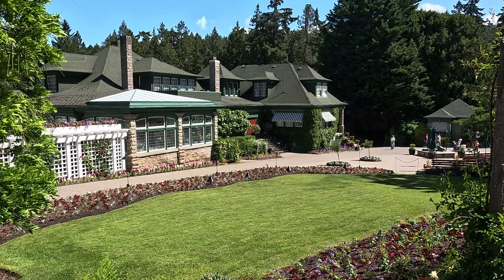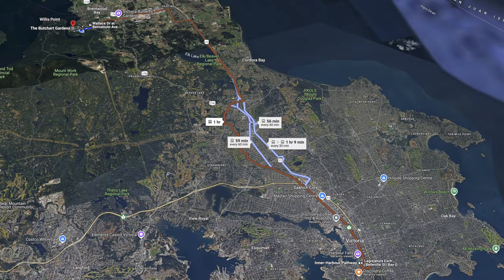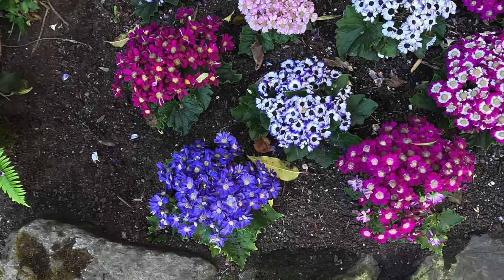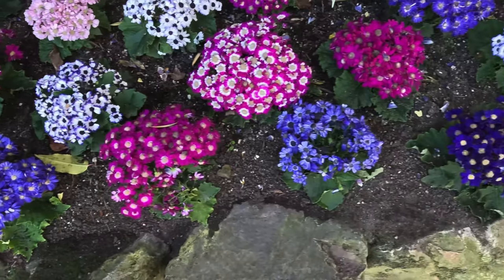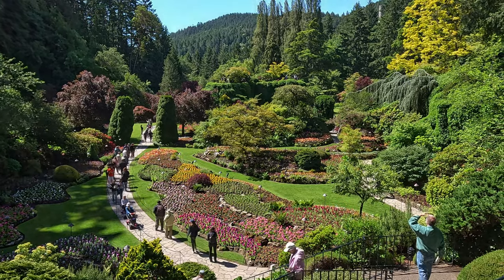The best way to get to the gardens is by public bus. A $5 daily ticket will be the cheapest way to get there as well. Tickets at the gardens are $41.50 Canadian each, so expensive, but the gardens are truly stunning.